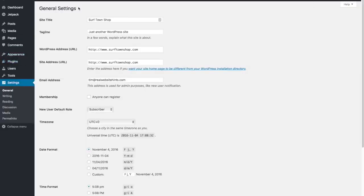And we can see here we've got the title of our website. And if we wanted to have a special tagline up here, we can add that right there. It's not something that usually displays prominently on your site, but you do want to have it set up because it might show up in search engine results. And then whenever you change settings in WordPress, you always want to make sure you scroll down to the bottom and click the Save Changes button.